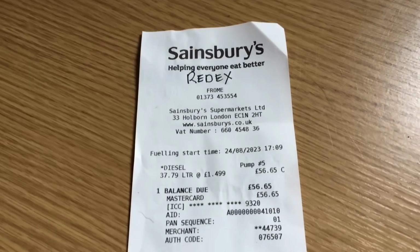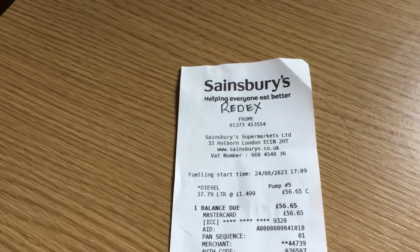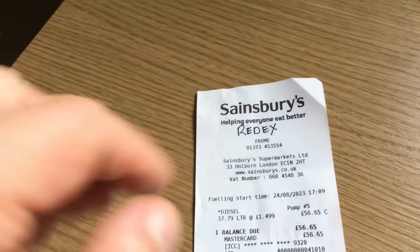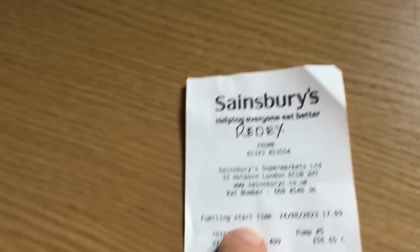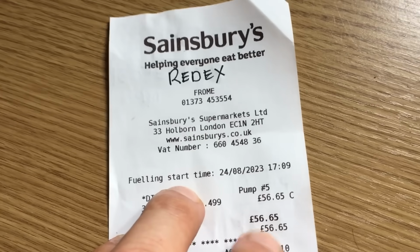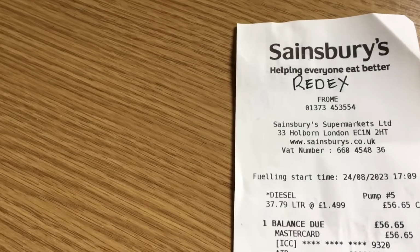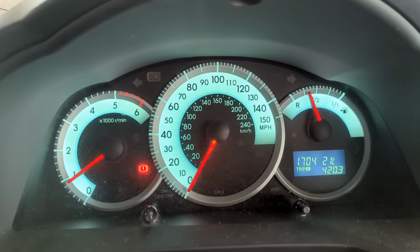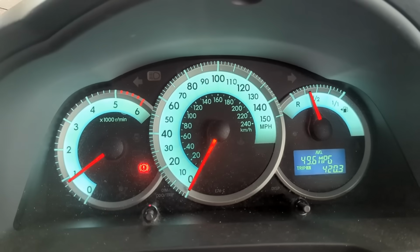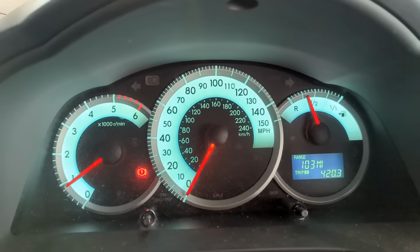So I've completed the test on the 2 bottles of Redex in 1 tank, and on surface it all appears good. So I filled up after driving 420 miles, and it only cost £56.65 to fill up. Now normally I pay about £65, but still had over a quarter of a tank left in there, and we're doing quite a long journey, and this tank was made up with 50% of it, maybe slightly less than that, but 50% of it doing short journeys, town journeys, so not very far at all.